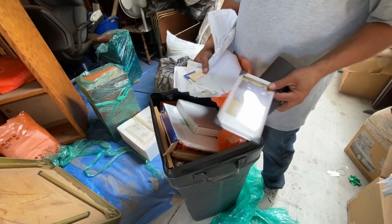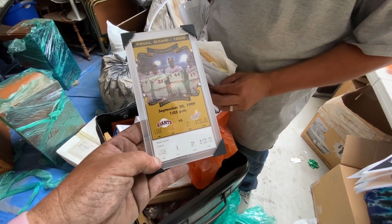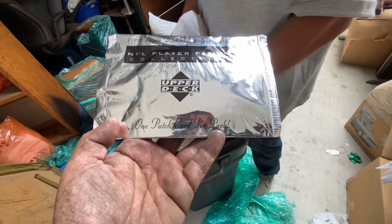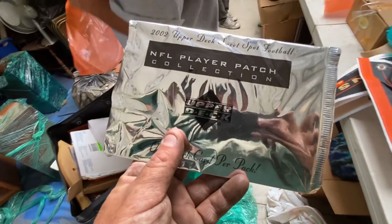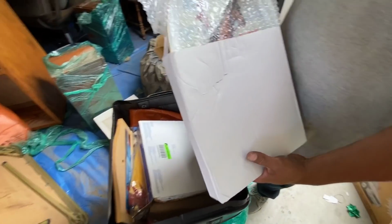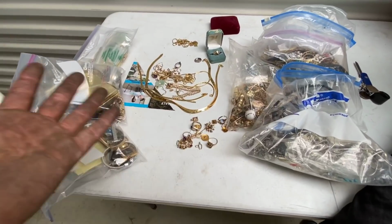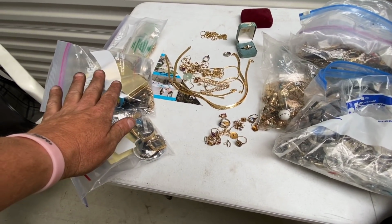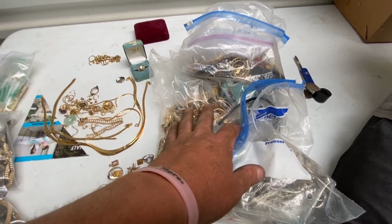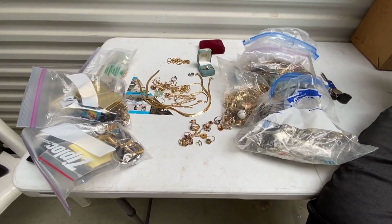Final game, 1999, Candlestick Park. One patch card per pack. NFL player pack. Okay, so there's a patch in here. He thought he was making a good move. That's a pile of goodness, really. It's not high end, but that's cool pieces that are beyond scrap, not gold. Silver, cool, almost gold. We're about to do the weigh-in. But that looks nice.